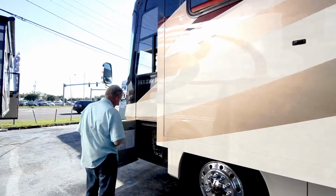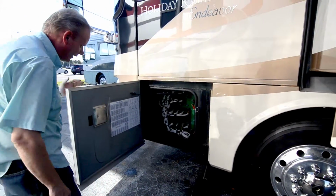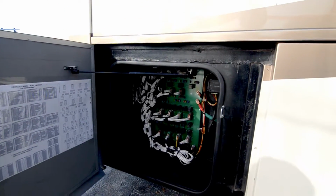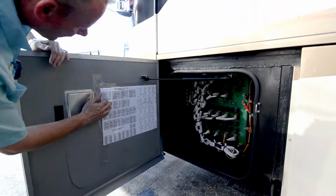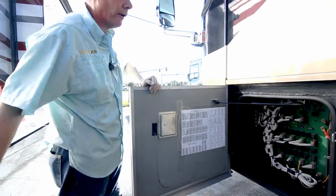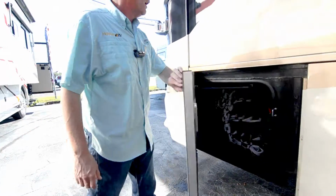We'll end our tour up here at the front. One of the things Monaco does that I like a lot is the way they organize their wiring. You can just see how nice and neat that is in there. We've got some fuses and relays and stuff like that, but they do a really nice job of organizing it. They do a good job of marking it too, so if you're having any issues, you can look in your chart right here and find out what each of those fuses is for.